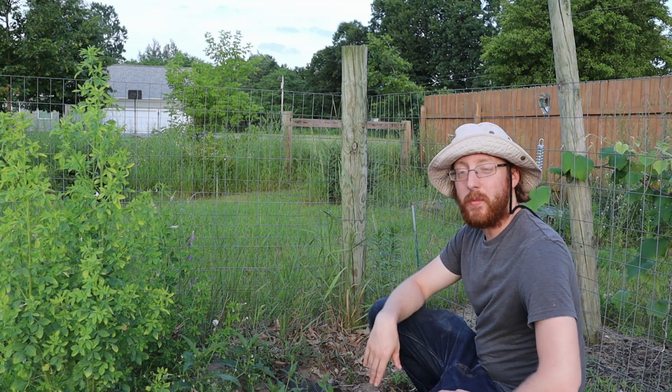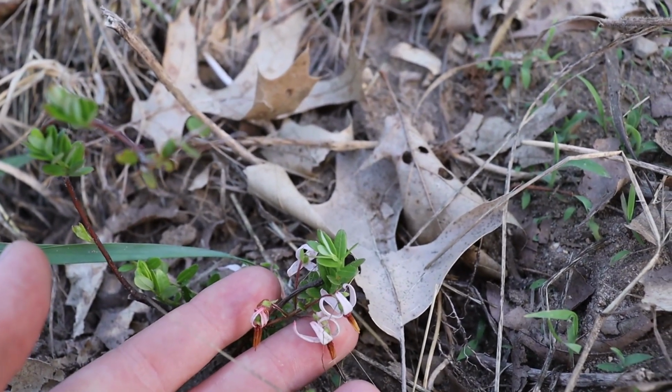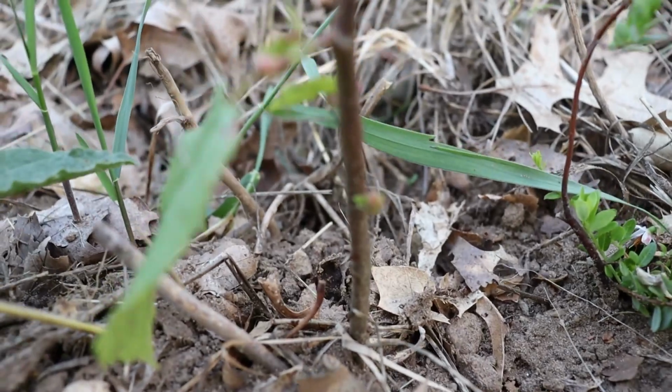Tucked away here in the very corner of the garden is just two of the little trees and plants that I was able to take from my previous home. Right here we have a cranberry bush, very small. It might even have pretty little flowers on it. Yeah, look at that. And right next to it is a hazelnut tree.